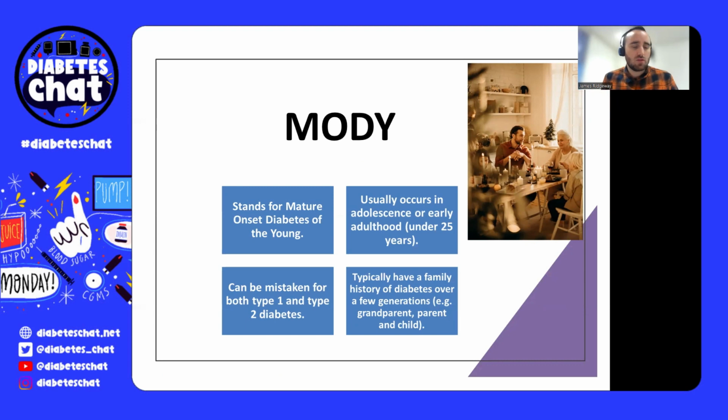The next one is MODY. This stands for mature onset of diabetes of the young, as you can see on your screen. It's usually occurring in adolescence or early adulthood, so usually under the age of 25, and it can often be mistaken for type 1 and type 2 diabetes. Again, genetic testing is required to actually give a diagnosis.